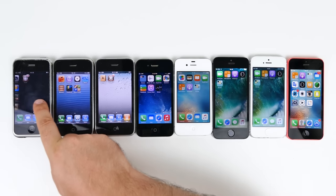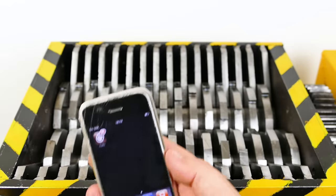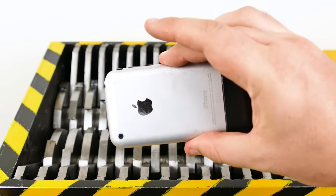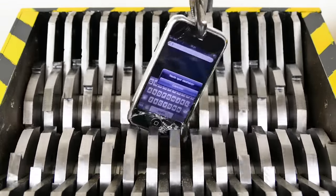Without further ado, let's shred some old phones. The first iPhone that I'm going to shred is the iPhone 2G, that is actually the first iPhone mobile ever made.